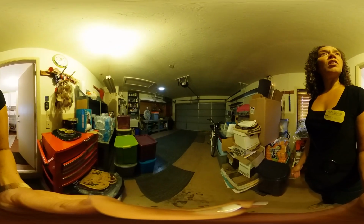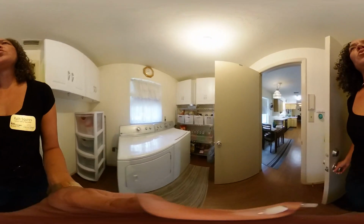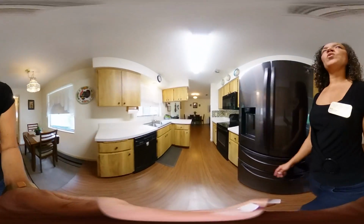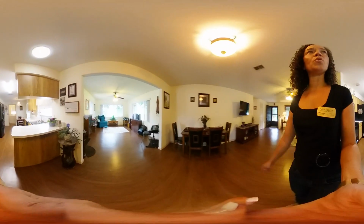And we have a nice 2-car garage with extra storage space, a workbench, and sprinkler system. We also have the side door out to the yard. This is a corner lot, so the property itself, you've got more space. It feels bigger than what a lot of properties feel like because it's on a corner.